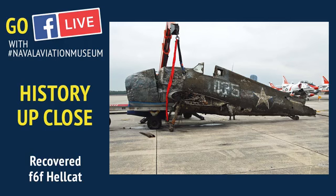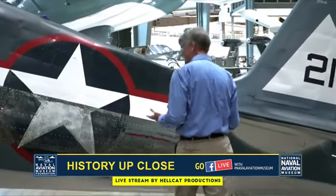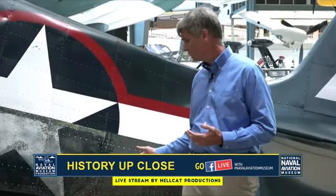And what our restoration crew does, and it's a very talented group of individuals, they seek, when they can, to preserve some of the aircraft's original markings and original paint.